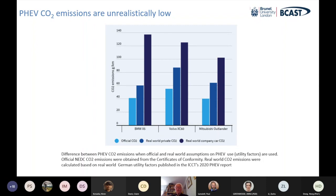And what this really shows is if you actually drive your company PHEV on motorways most of the time, the emissions are really quite dreadful. Hopefully no one's driving one of these. Fortunately, I can't see the audience. I can't see if anyone's looking particularly red-faced at the moment.